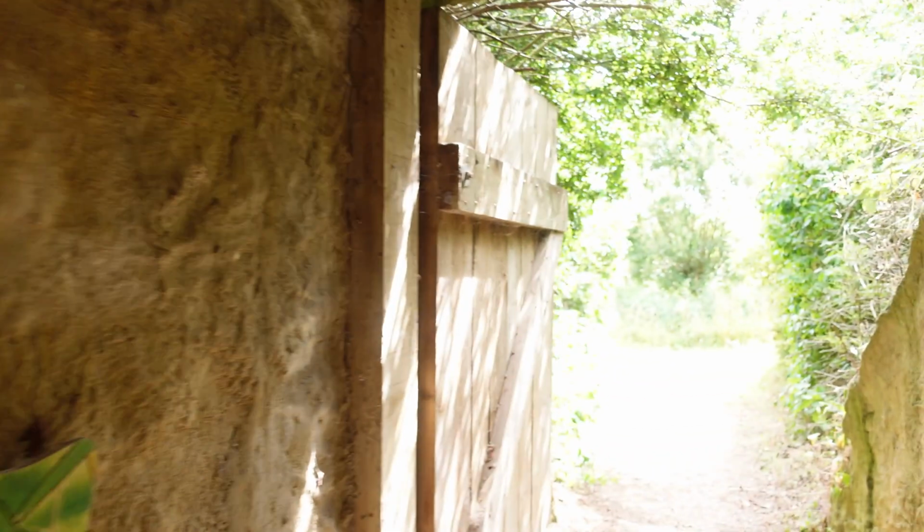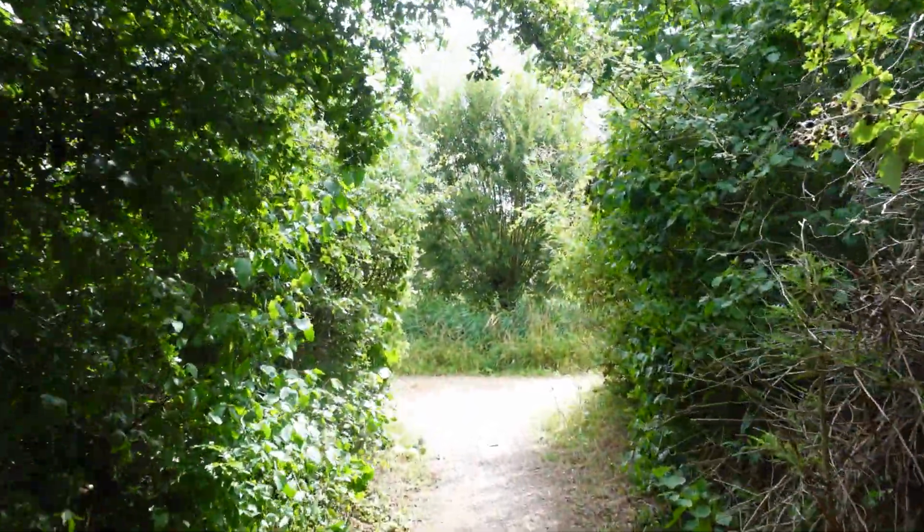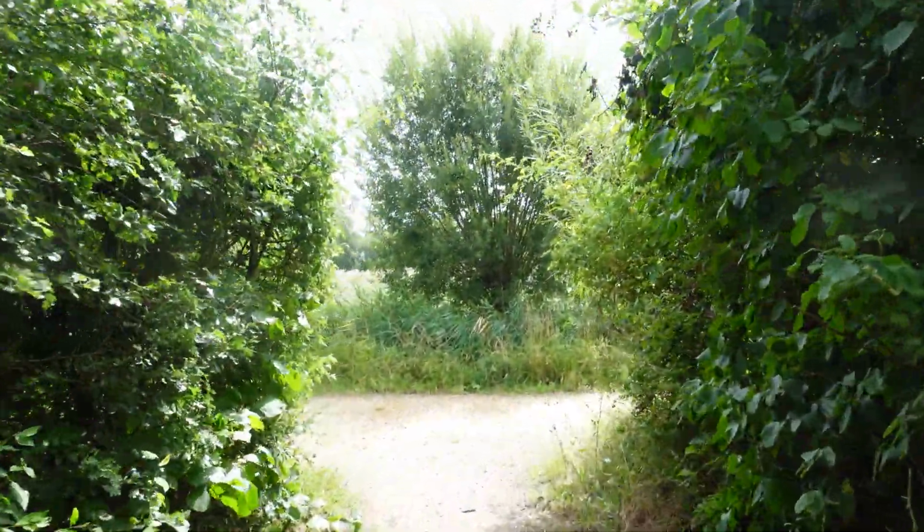Now, I promise you the bird doesn't stay there all the time, so you can see other bits and pieces, but you can see other birds coming in and out as well, and the interactions between them. Well worth coming in here.